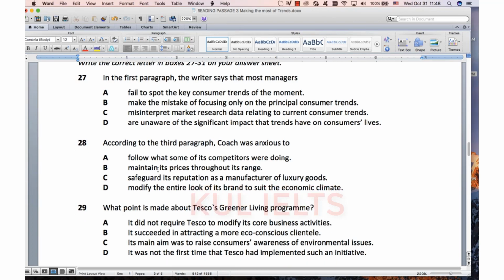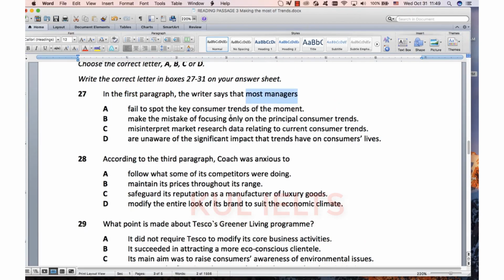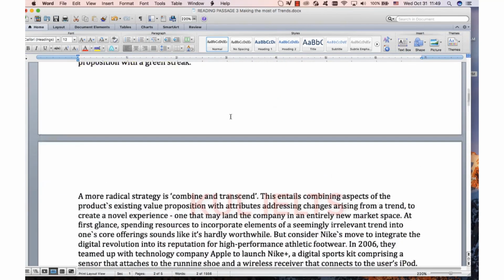You need to watch the time, be prepared to guess, see if you can find some easy ones, make sure you notice where they come from, and then just read the paragraph. Sometimes they focus on a sentence, but usually they're focusing on the meaning of a whole paragraph, so it's not easy. Anyway, the writer says that most managers, so let's find most managers do what?